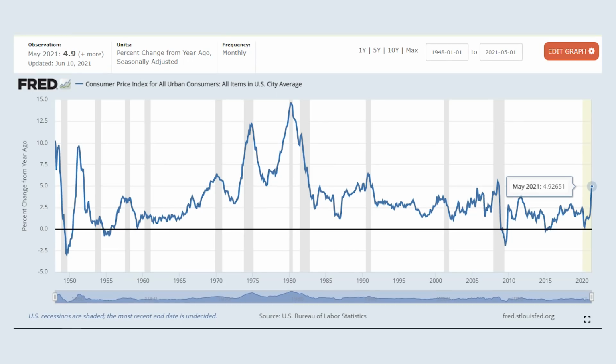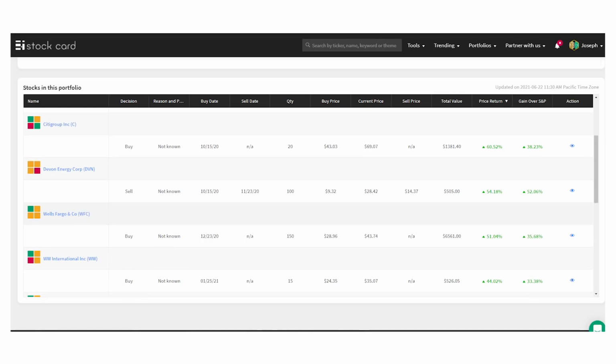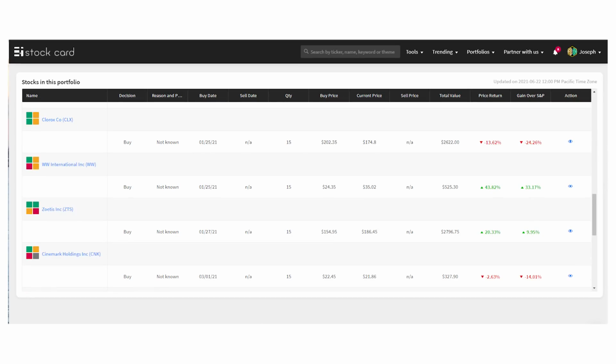Now, even though we've seen inflation jump by the most in decades, the consumer price index surged 5% last month to a point it's only been once before in the past 30 years. The market just shrugged off inflation numbers and sent interest rates lower. And it's hit some of our biggest winners. Citigroup was as high as $80 a share, but it has dropped 13% since early June. Wells Fargo is down 7% over that same period. Others like Clorox have continued to sell off as pricing pressures for commodities hit those consumer staples companies.